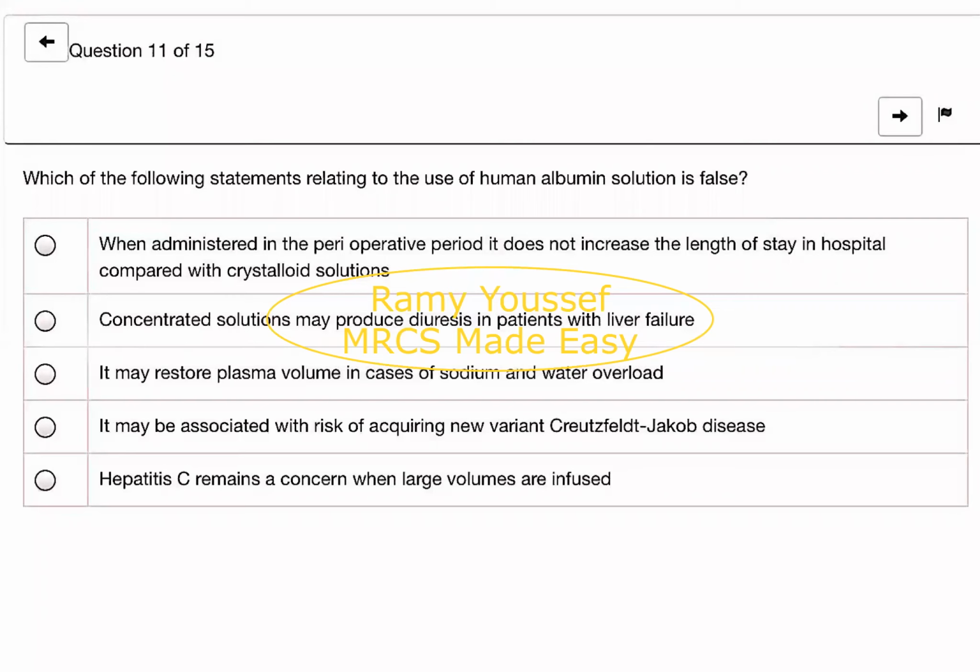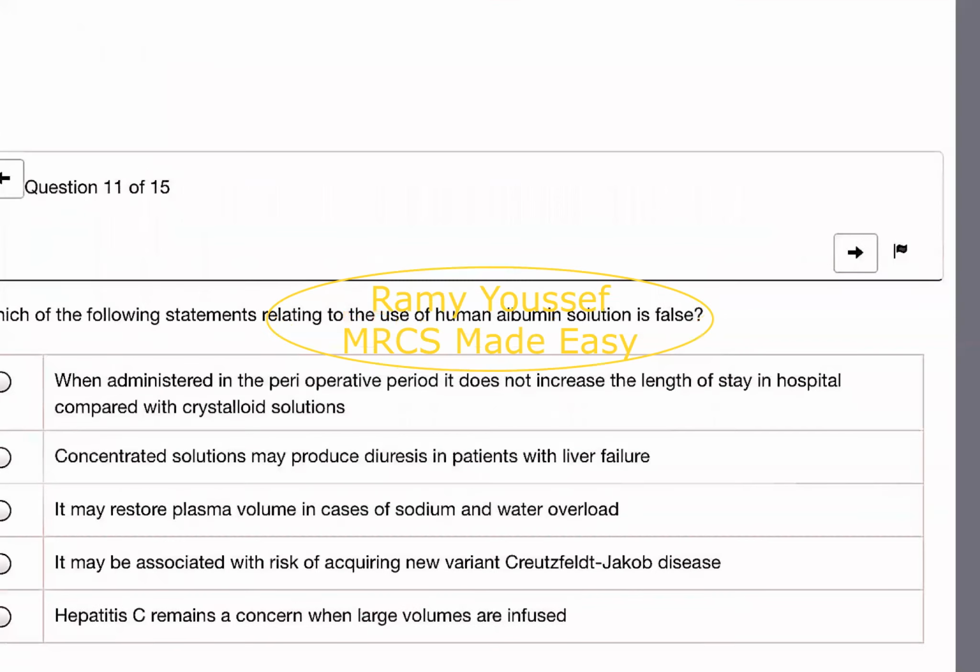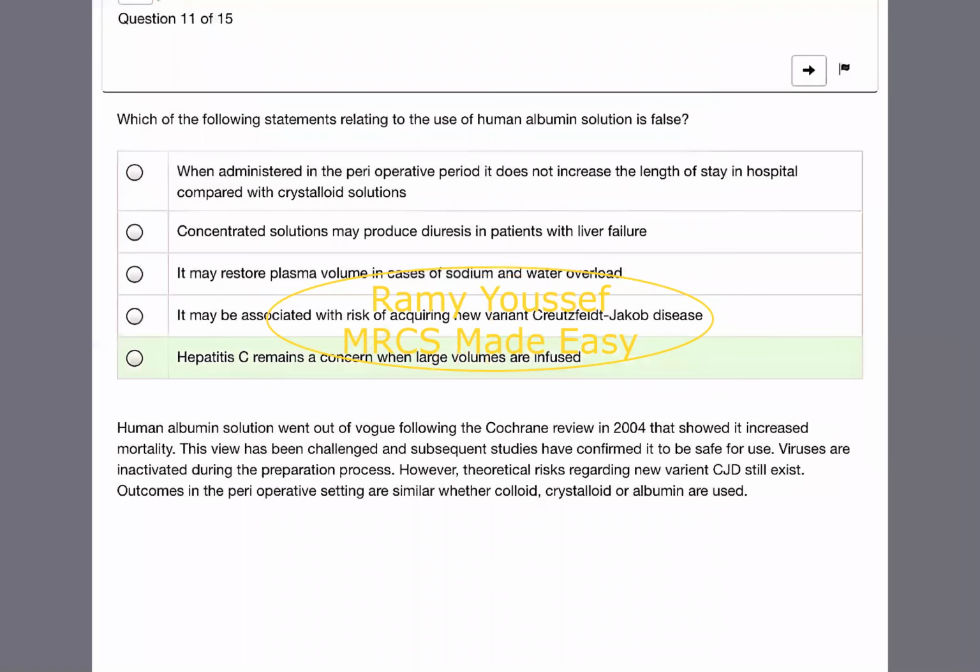So which of the following statements related to the use of human albumin solution is false? Use between D and C, and D and E. Hepatitis C remains a concern when large volumes are infused. No, you can give it in hepatitis C. It must be given, no problem. It may be a concern with blood transfusion, about whole blood, yes. But this is plasma. As long as you are giving salt-free albumin for a patient with hepatitis, it is not related to the volume. So no problem for the patient, especially since you give salt-free albumin to patients with hepatitis.